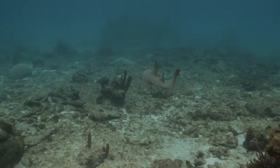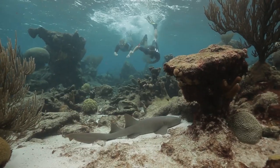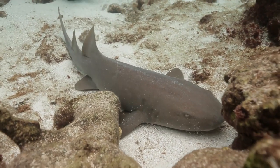These slow-moving bottom dwellers are also nocturnal, so during the day, they sometimes rest on the seafloor. I mean, he's big, yes, but he's not gonna harm us unless we start poking and prying him, which we won't be doing.